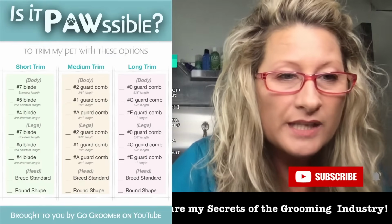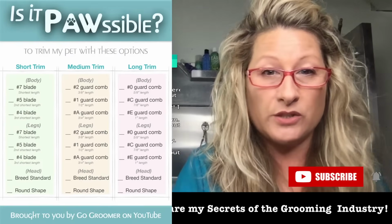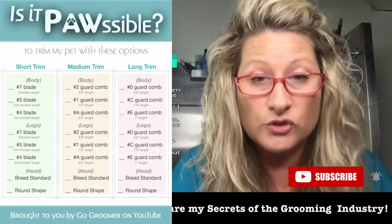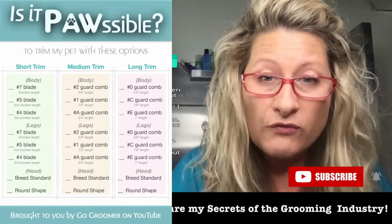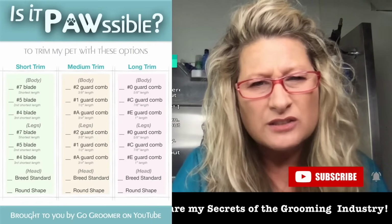Then you can also customize that. Underneath that it says legs. We can do the legs the same as the body. If we did a 7 on the body, we can do that on the legs too. That's just your flat out short haircut. Or if you want it to look slightly different, you can choose to use a number 5 on the legs or a number 4, and it will look just a little fuller for you. It'll look just a little different.